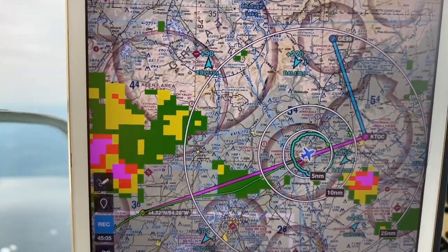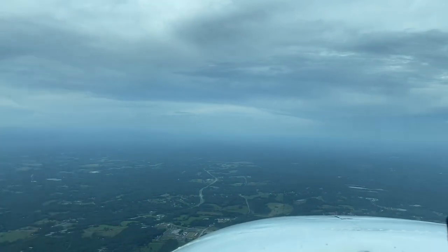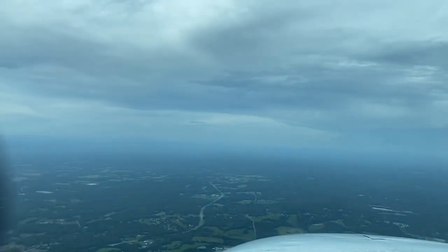Yeah, I don't know what approach gave you, but I cannot give you that. So you will have to execute the missed approach for the RNAV 29. But you won't go all the way over Nazu. I just need to get you above about 2,500 feet, and then I can turn you direct.